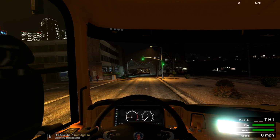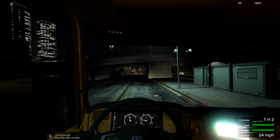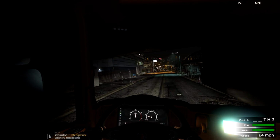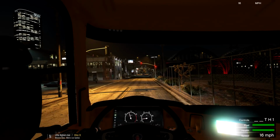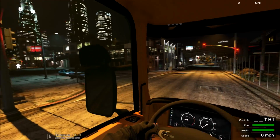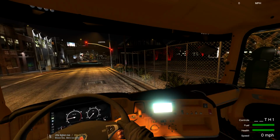If anyone has any good bus models that replace the city buses, let me know. I found a couple of them. The only problem with them is they have what looks like some type of Asian license plates, which I'm not a huge fan of. Continue straight. Okay. What's going on? Every time I get to this part, Mission Row, I always hear people start screaming for no apparent reason.